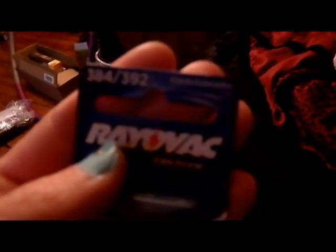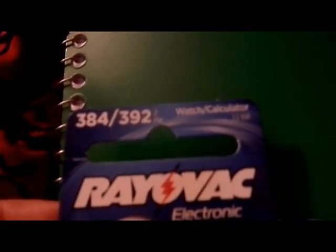These little 392 batteries, let's do a little focusing here, camera. There we go. If you have LR41 batteries that you need for something, I need mine particularly for my camera to give a little bit more light, my little LED lights. If you need LR41, SR392 batteries will work. They're the equivalent, they transfer, whatever you want to call them. I was told that by the guy in the jewelry department at the store I went to.